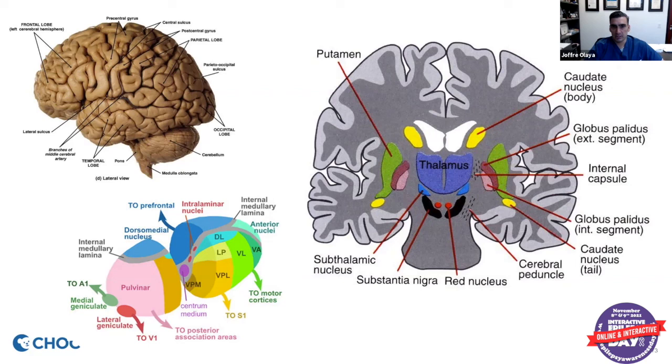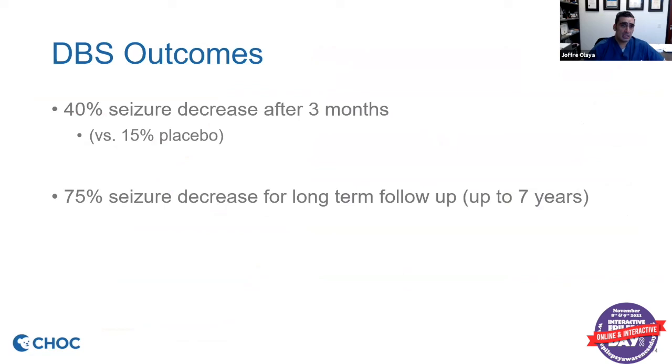Now, again, with DBS, in terms of outcomes, this one study showed that there was about a 40% decrease in seizure activity after 3 months, compared to a placebo, which only showed about a 15% decrease. And then, again, looking at up to 7 years, they saw about a 75% reduction in seizures. So, again, it's not curative, but for patients that don't have a focal area that can be resected or ablated or treated, this could be another alternative to help get the seizures under better control.